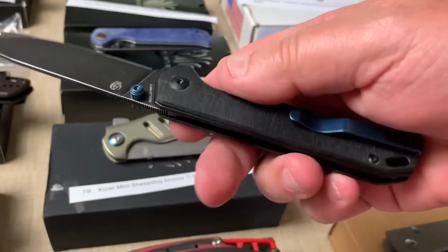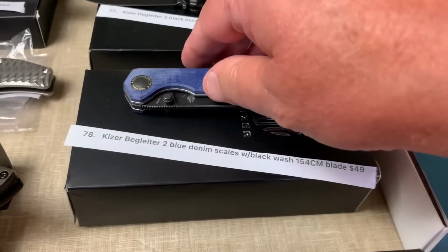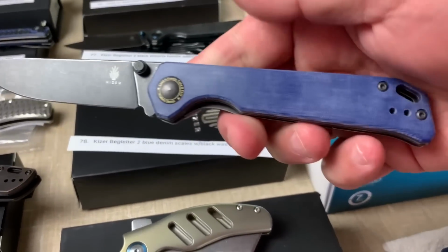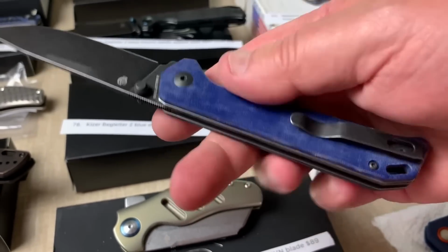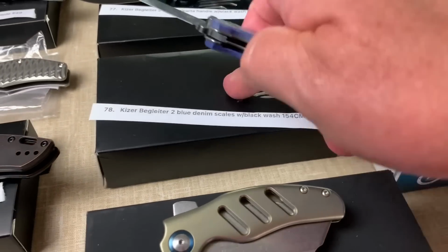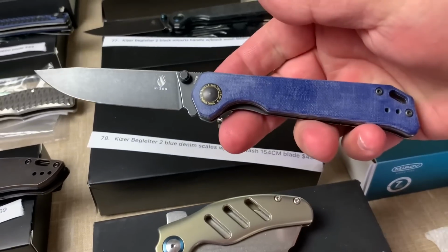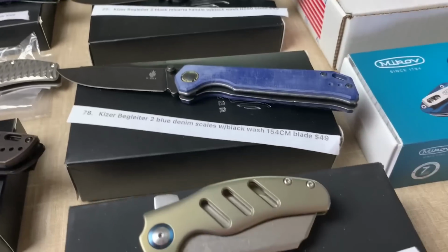Ain't that beautiful? That's a beautiful thing right there. Okay, great drop on it too. And how about if you want it with the blue denim micarta? The Baglighter 2, looking at you. And it's $49. And does it have the denim thing in here? Yeah, I think so. So there it is. In fact, it does, yes. Okay, $49.